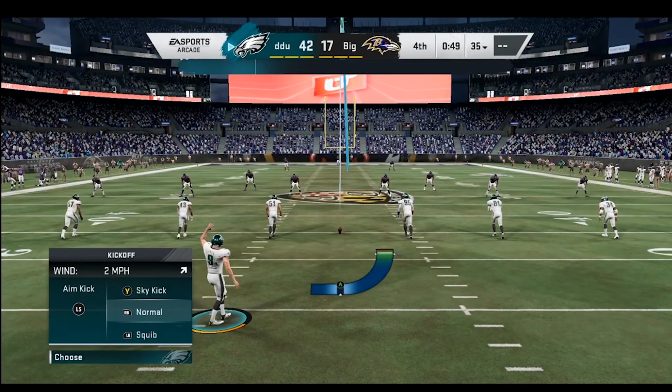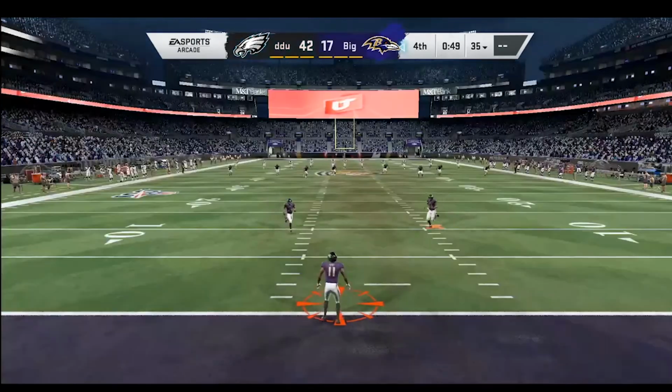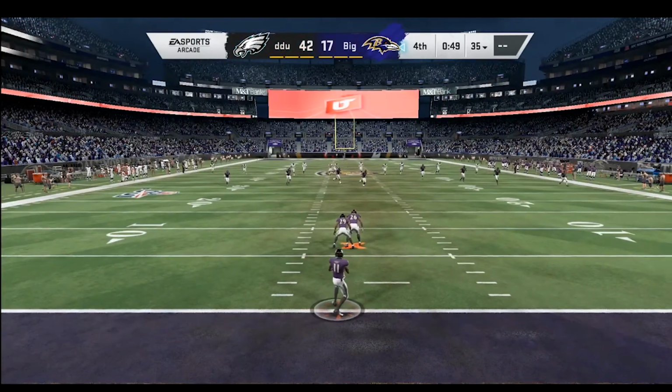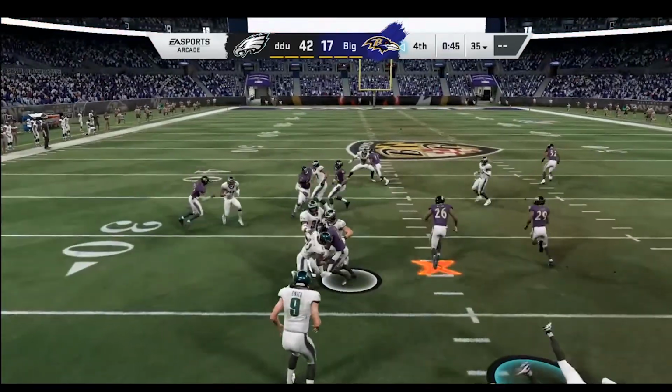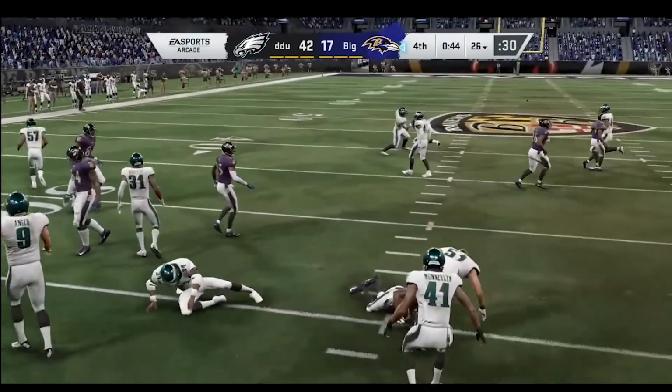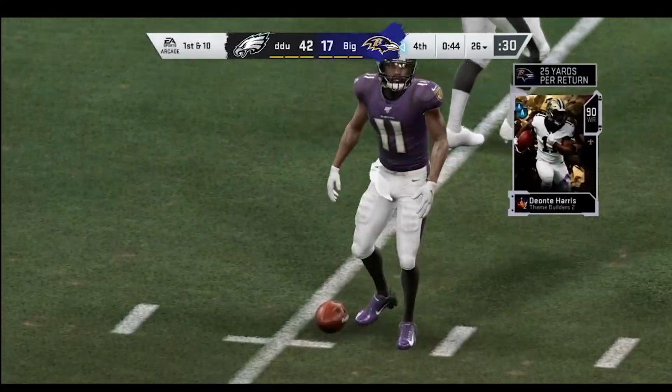Dawson able to connect on the extra point. And the decision to just kick the extra point winds up successful. This will be taken in at the one. And he'll take this one near the 25, call it the 26-yard line.